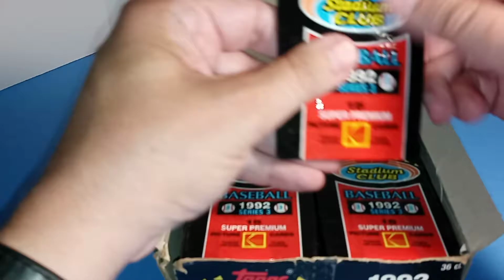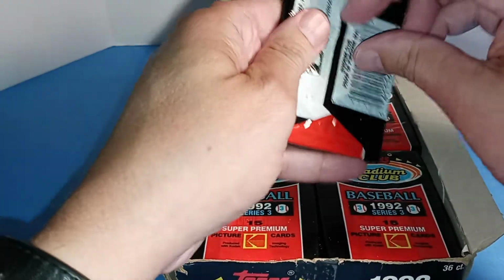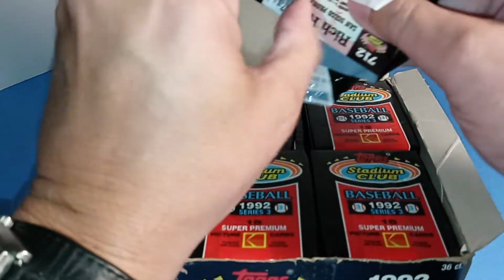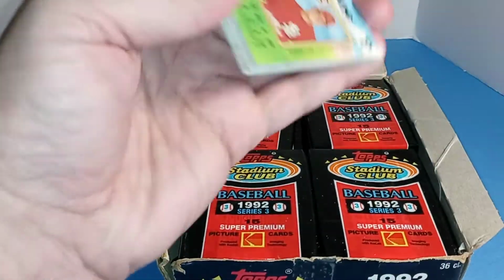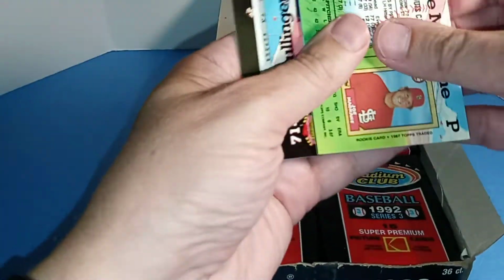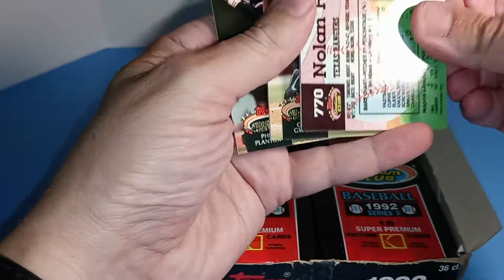Packs look like they're pretty tight, still sealed. I was kind of concerned about maybe them being pre-searched since the box had been opened and there was no cellophane on it. But it looks all right. So we're going to take a look here and see if we can find some Griffies. Oh, these are all bricked up as well, so that's going to be kind of tough. So let's see. Oh, there's a Nolan Ryan. That's always a good start.